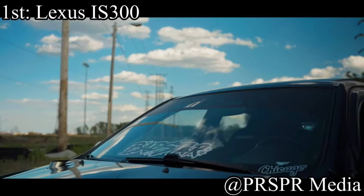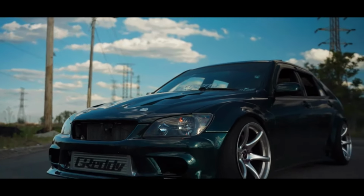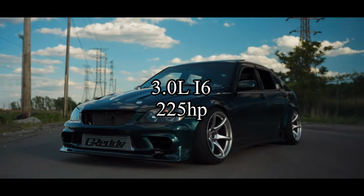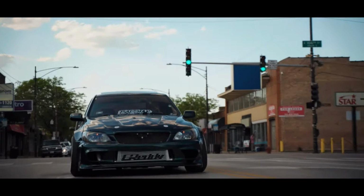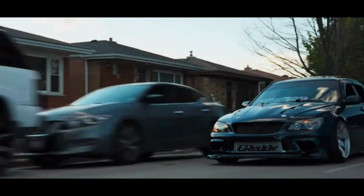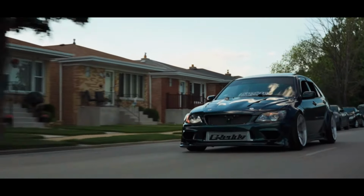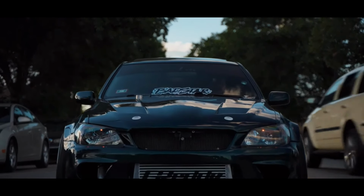And finally, first place is the Lexus IS300. I freaking love this car, man. It comes with a 3-liter inline-6 that makes 225 horsepower. And if you have a good memory, then you remember that that is the exact same motor and horsepower that the E46 had, except they're not actually the same motor, but you know what I meant. They're both 3-liter inline-6s that make 225 horsepower. And they're both rear-wheel drive.